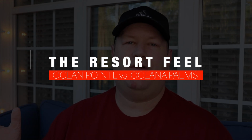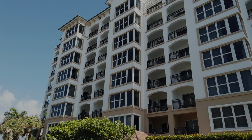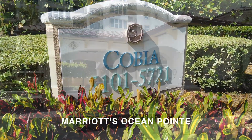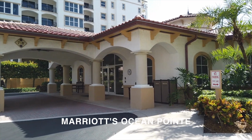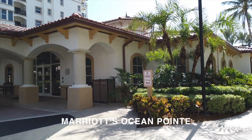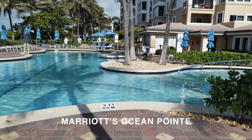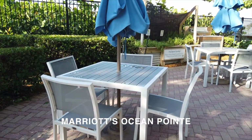Okay, now I'm going to talk about the overall resort feel of these 2 properties. Marriott's Ocean Pointe is very much a huge timeshare resort, almost what you come to expect when you think of timeshare. If you're thinking of other places like Grand Vista, Harbor Lake, Lakeshore Reserve, it's a very large resort, kind of spread out. It kind of gives you that definite timeshare feel, and it is a beautiful resort. Lots of room.